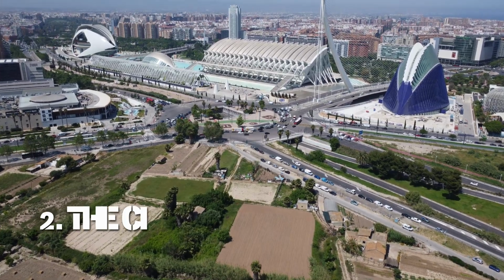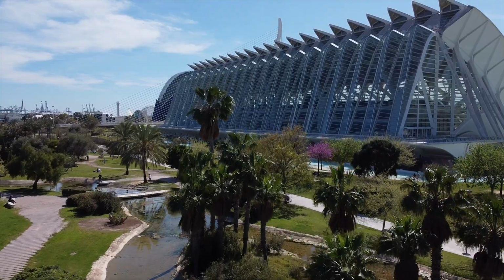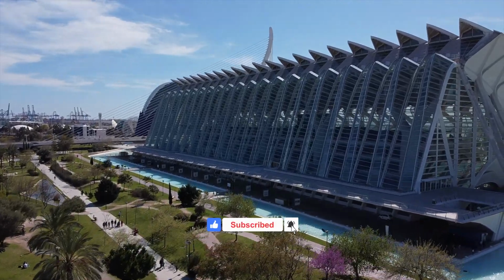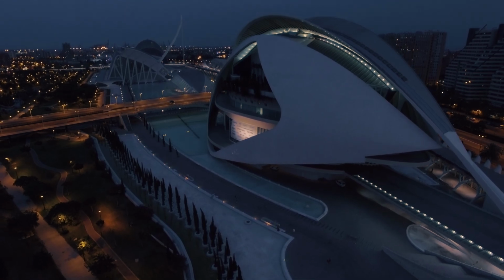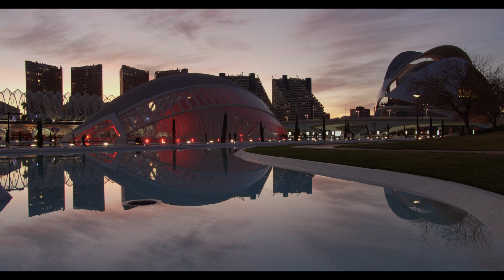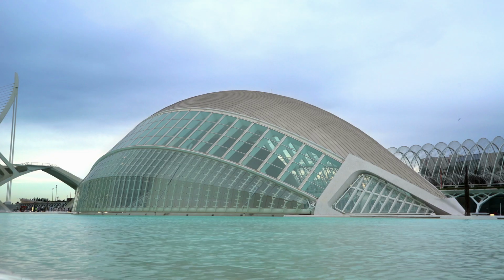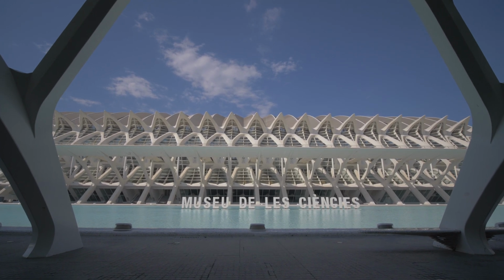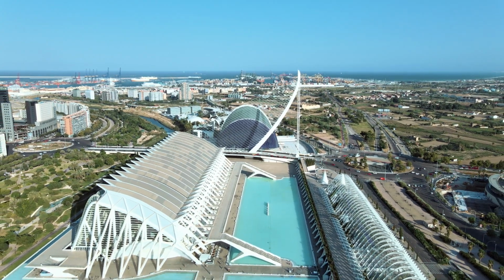Number 2. The City of Arts and Sciences. Situated in the city of Valencia, this is more than just a museum. It is a neofuturistic architectural, cultural, and entertainment complex. The first building to open its doors was the Hemisfèric, a dome-shaped structure that holds an IMAX cinema and a planetarium. Nearly 1 year later, the Museum of Sciences was inaugurated with almost 40,000 square meters of surface.